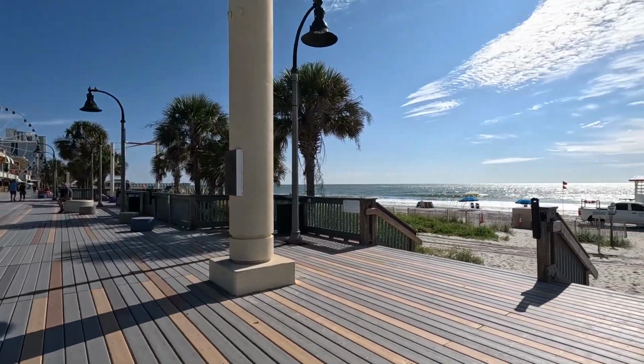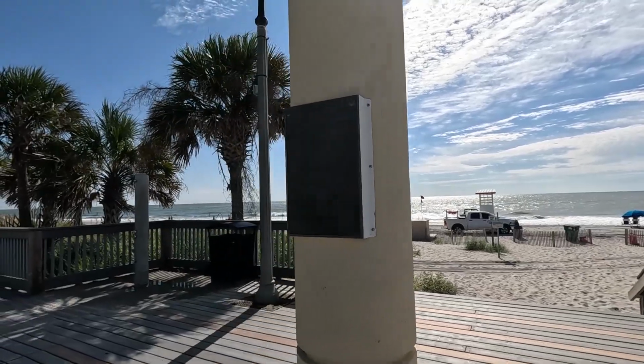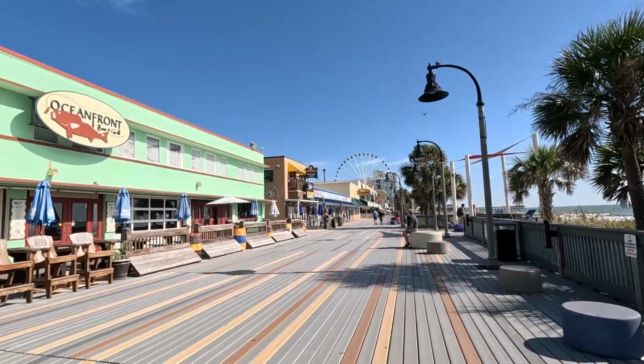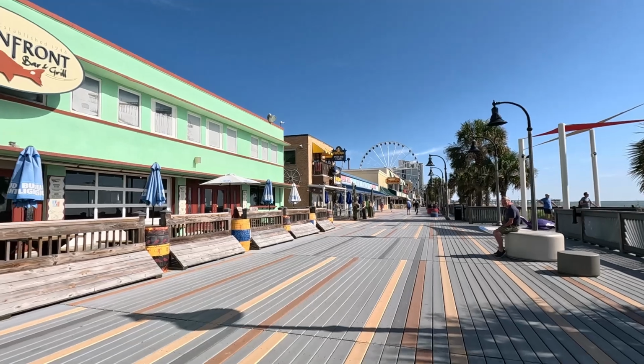So beautiful day, but the beaches are actually closed today due to the rough water. You can actually go on the beach, but you cannot get in the water, but it's a gorgeous day today. We're here at the Oceanfront Bar and Grill, which is sort of the beginning of this main area.